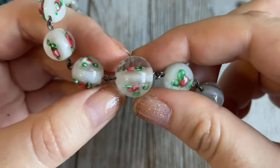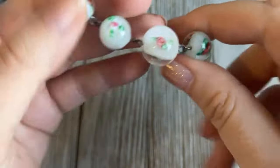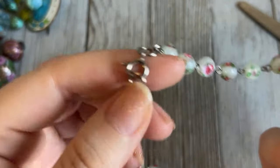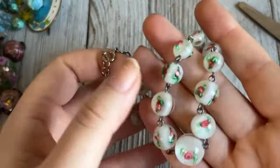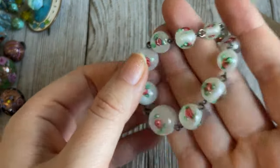It's so cool how they made this on both sides. I have not seen one with the clear glass like that, and it's graduated, has a spring ring clasp. It is just so cute and flirty and feminine, like I said.